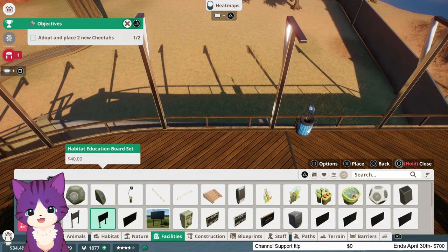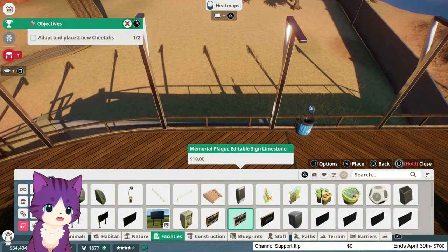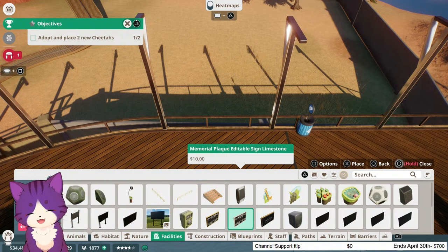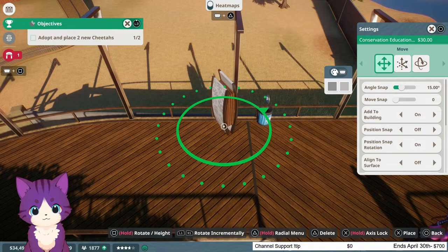I'm always using the same thing. I saw somebody else doing this section when I was trying to get tips on actually figuring out the airlock gates, and they were using these screens, conservation education boards, so I might use one here. See what it's like.